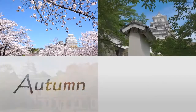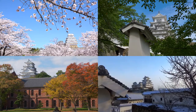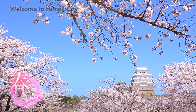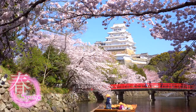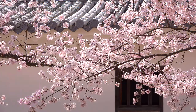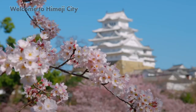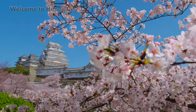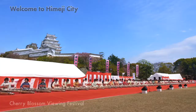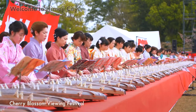As the seasons pass, the changing appearance of the streets of the city is very impressive. Spring is the season of cherry blossoms in Japan, and Himeji Castle is well known as a prime spot for cherry blossom viewing. Each year, a stunning cherry blossom viewing event is held in the castle grounds, including a grand musical recital performed by 100 koto, or Japanese harps.